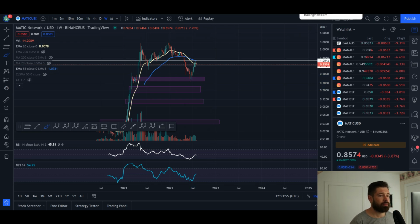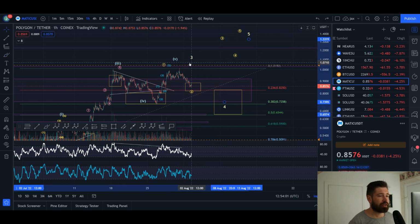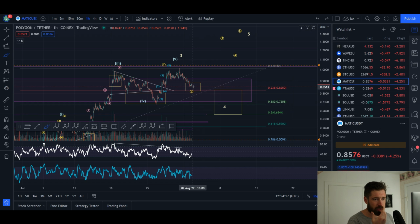But in the short term, the bullish scenario is that this is a wave 2 of the larger wave 3, and we see a bounce from this level, we break this high, we see continuation to the upside. Or I do think we could definitely see a small bounce from this level and potentially put in an ABC correction to bring us down to between about 65 to 72 cents. But potentially we could bounce here. It is quite the bullish scenario, but definitely a possibility here.